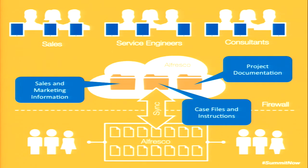So with that sales enablement site, I can take sales and marketing information, and as part of the publishing process, put it into a folder that's synchronized to the cloud. So when I, as a marketing person, create a new data sheet or a new corporate presentation, I just move it to a folder, and it's automatically synchronized out. The sales guys, now working on their iPads, can get access to this. Case files and instructions, I can synchronize those out there for the service guys. Again, they don't have to worry about VPN and tunneling.